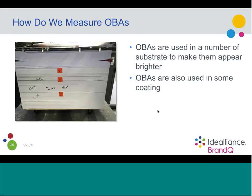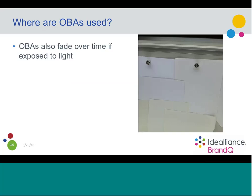Don't forget to check coatings. Coatings are important because very often they have OBAs in them. And usually if I can correlate my proofing paper and my press sheet, or multiple papers, to have the same level of OBAs, I get a much better color match. But sometimes it still doesn't work. So just be aware that in the world of OBAs, that's where we end up having issues.